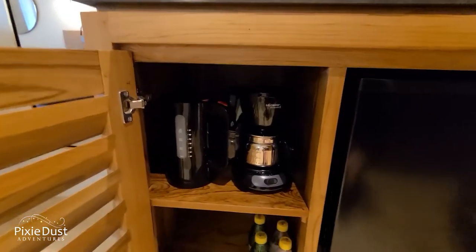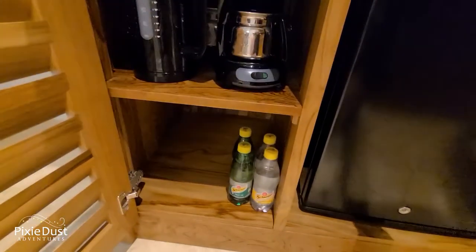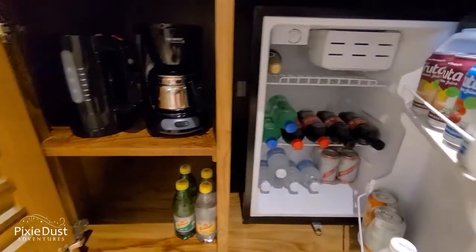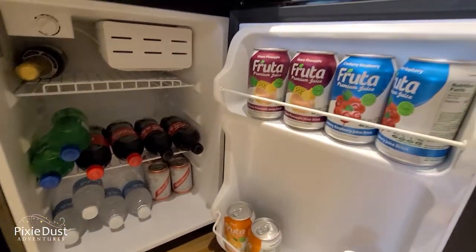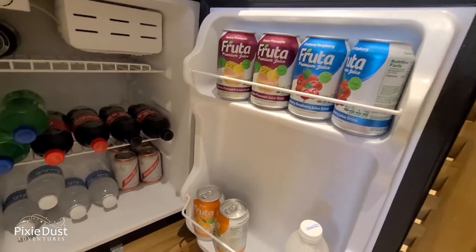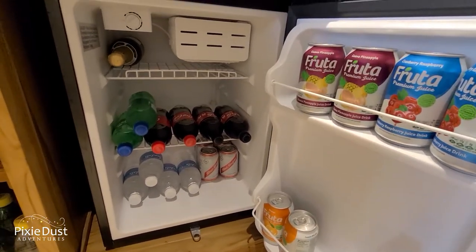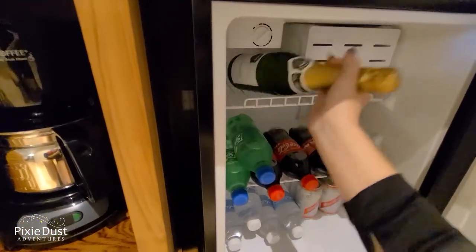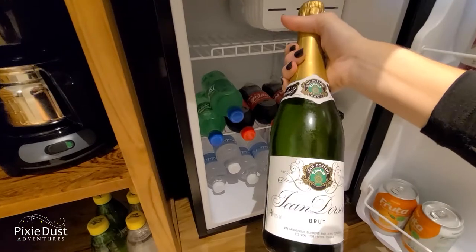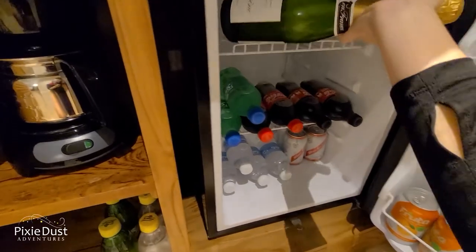Got your coffee maker. Tonic water, great for mixing drinks. Juices, soda, water, everything you could want. And it's restocked daily. I'm gonna pull this out. Oh, that looks good. I think I'm gonna have to have that tonight.